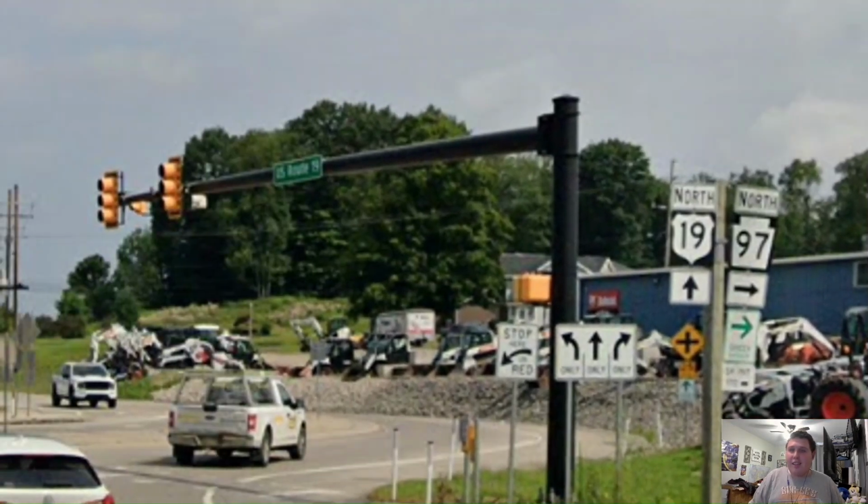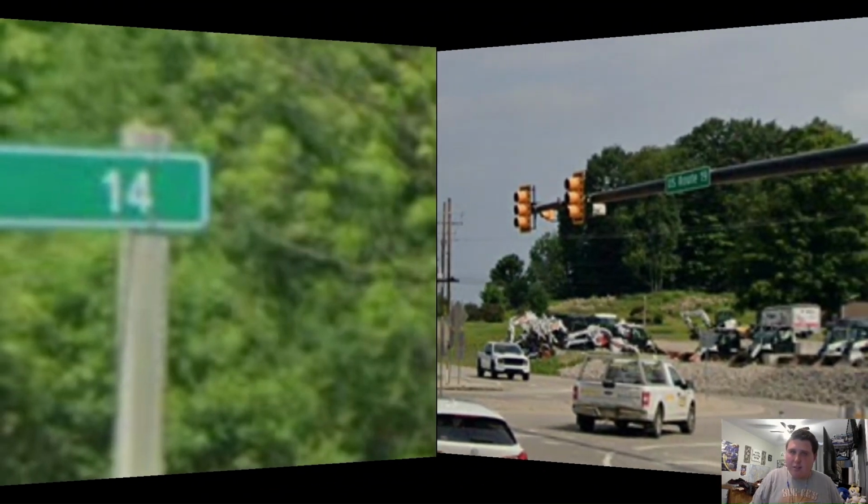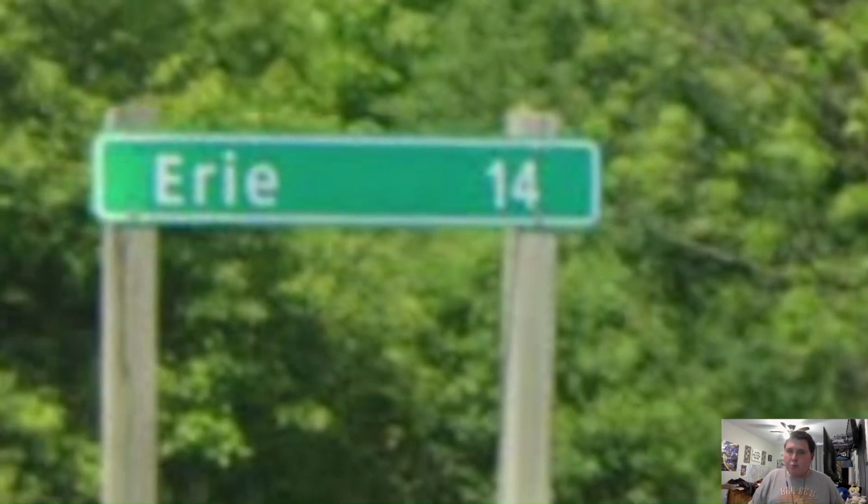I would follow this advice here because, oh boy, is there a lot of acorn shields. And right off the bat, we get our very first one here in the Erie area, and we're also meeting with Pennsylvania Highway 97. But at least we do get this one-liner here with just Erie from 14 miles away, because what else are you going to sign?